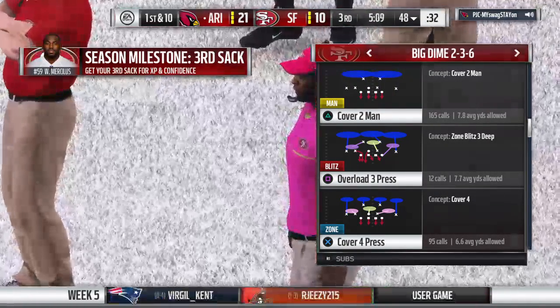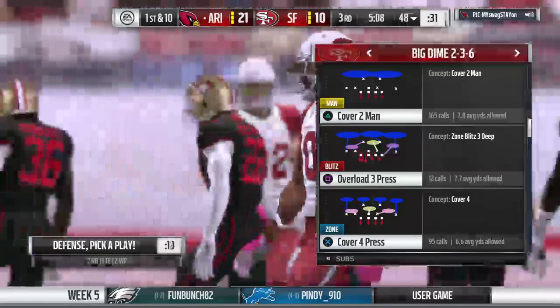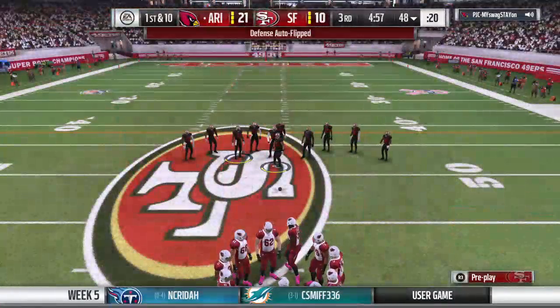Did you see that route the way that I did? I thought he was trying to get deep. Yeah, that wasn't the first option. No, it came off of that guy, the deep guy, and came underneath on the drag, completed it very well. And the offense lining up 1st and 10.